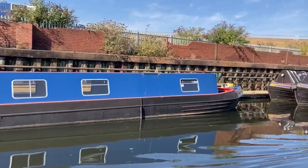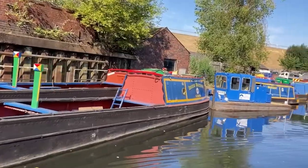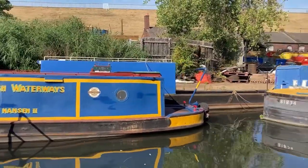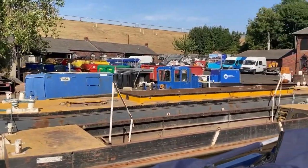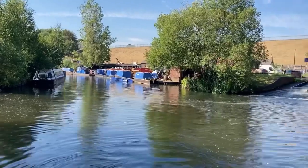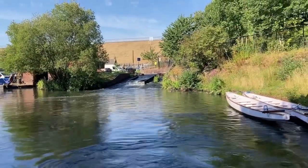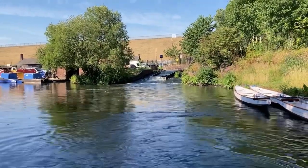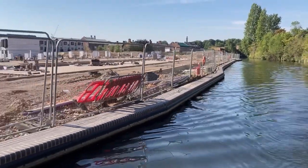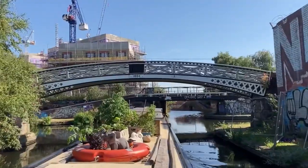Quite a collection of workboats moored down this loop as well. Development on the other side of Icknield Loop. Obviously going to be quite vibrant once it's all finished. Nice canal side homes, mooring rings all the way along here as well. So we're at the end of Icknield Loop.